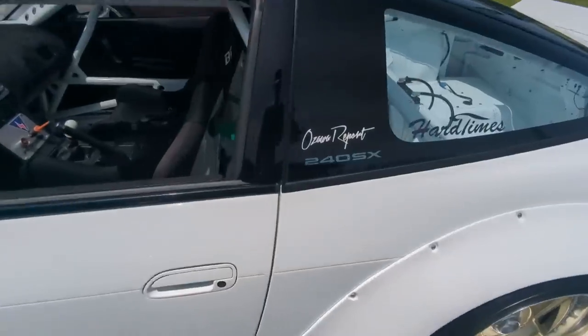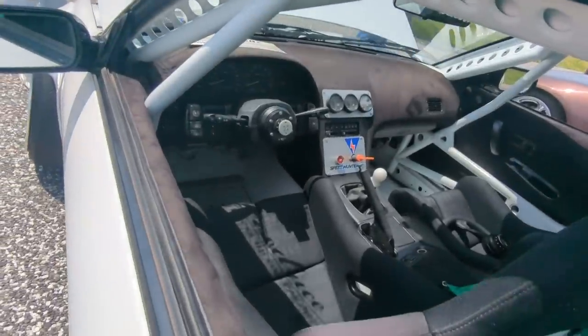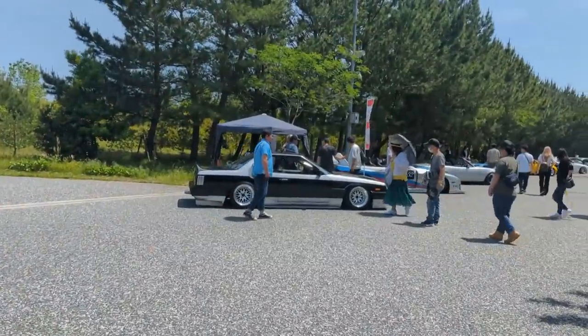Left-hand drive. Bloody American cars coming here stealing Japanese cars' jobs. Eh? See what I'm saying? Outrageous.